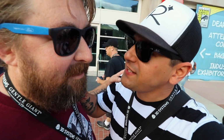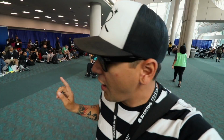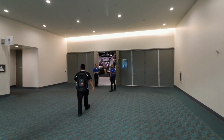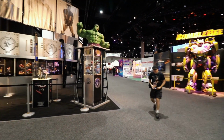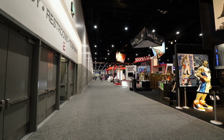You ready to woo this thing? You are. Wow, look at this. All the very early birds are starting to line up, and all the people working at the convention are showing up to man their booths. It gets very crowded on the show floor during the day, so we're using these badges as an opportunity to see it before the crowd is packed in there. And check this out. Whoa, San Diego Comic-Con with no one around.